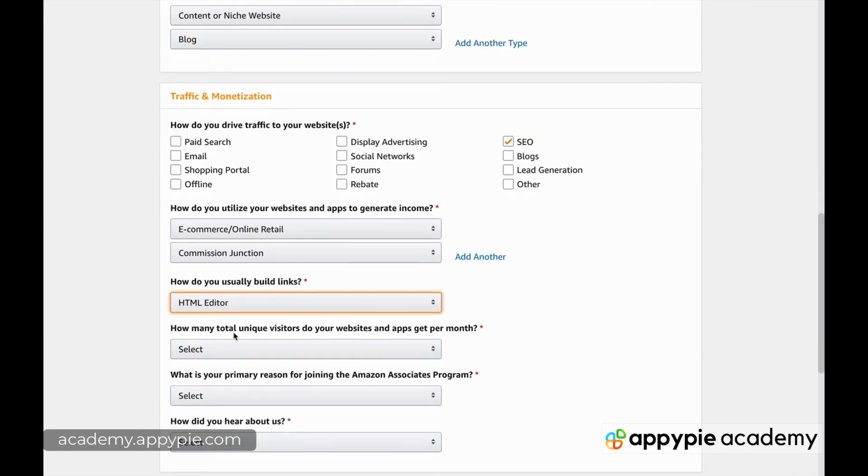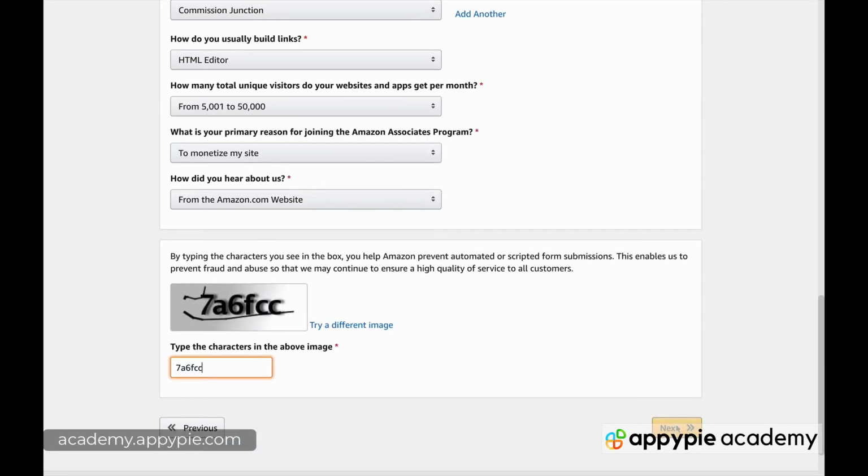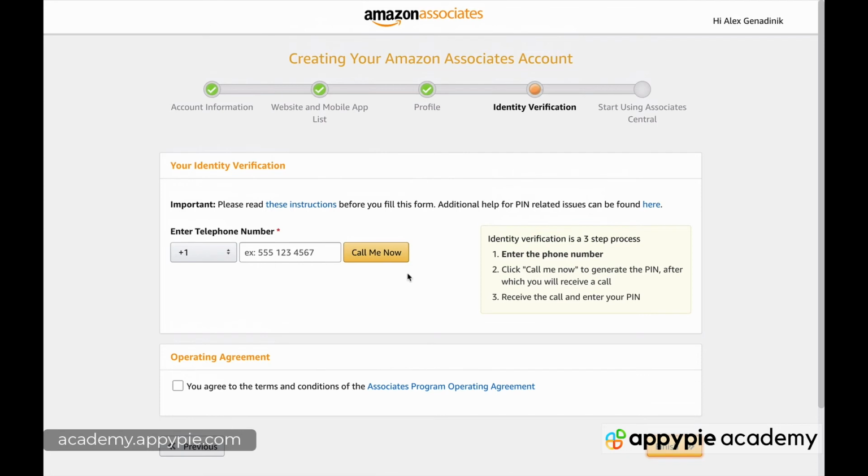This is pretty boring and standard. You just answer whatever is right for you. Then you answer this CAPTCHA and you go next. Then there is an identity verification process. Basically, they're just going to kind of call and confirm that the number you gave them is right. So you'll do that on your end. I'll do it on my end.